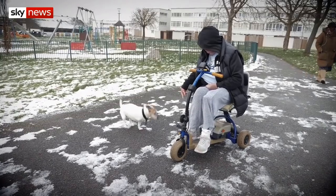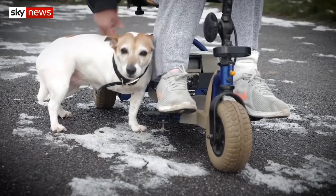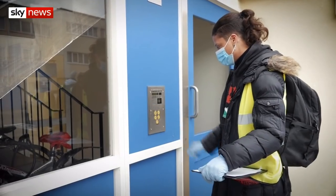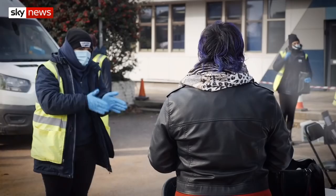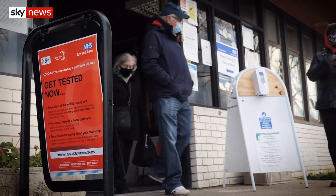Back in Merton, that worries Louise. She's been shielding since March. Her only company has been toffee. They can change the vaccine slightly, but how many more variants are going to come in while they're changing up? And if we don't stamp it out now, it's just going to spread like wildfire. And that's the urgency for the virus hunters. Thomas Moore, Sky News, in Merton, South London.